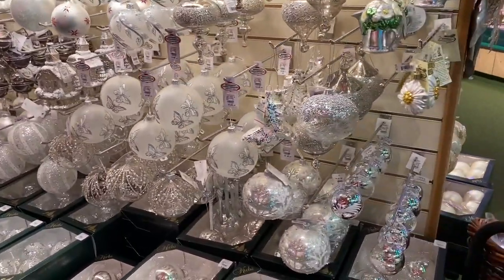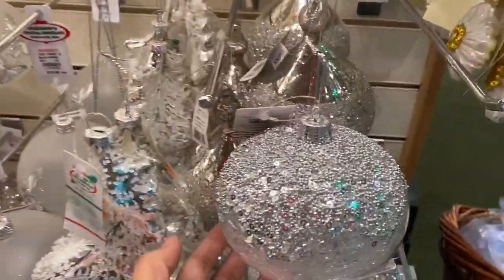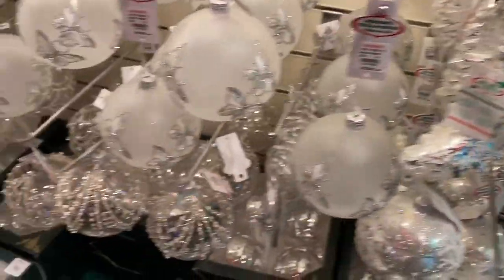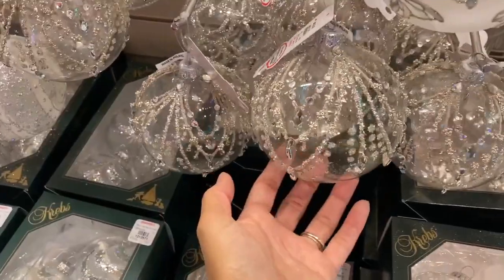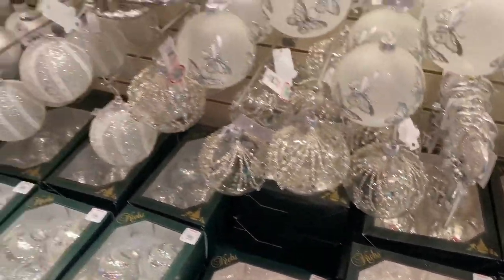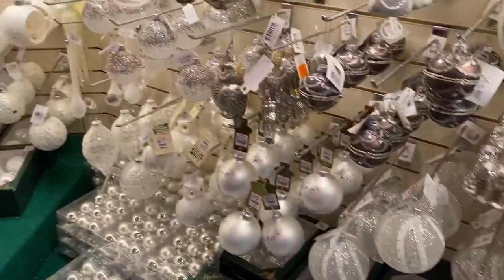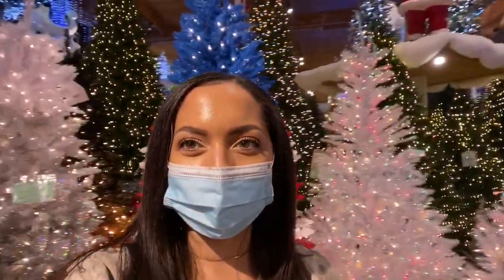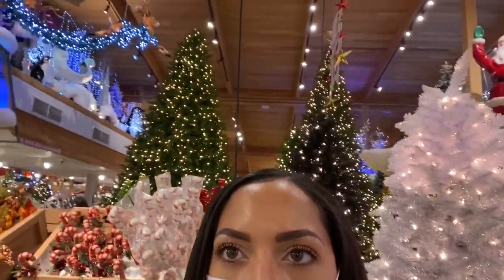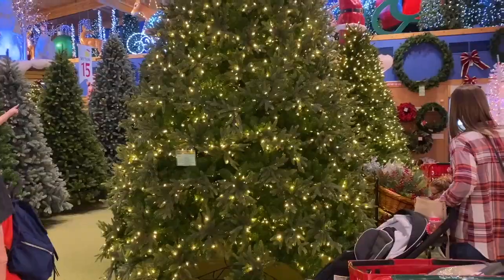And my next section. Oh my gosh, just sparkle and glitter and beautifulness. These I'm obsessed with. We found these earlier. They're too expensive. $20 a bulb. But they're gorgeous. We are in the best section of all the trees. Oh my gosh, wait till you guys see this massive one that's over here. Let's see if I can get it in the background. It's huge. I'm gonna go get it.